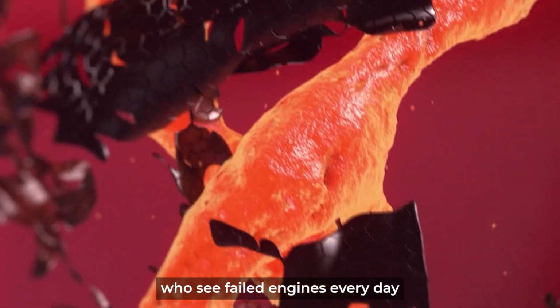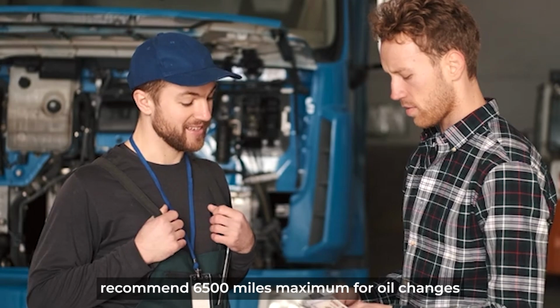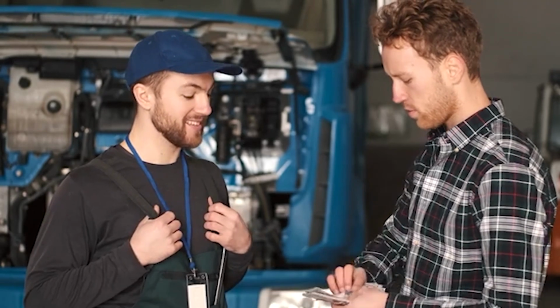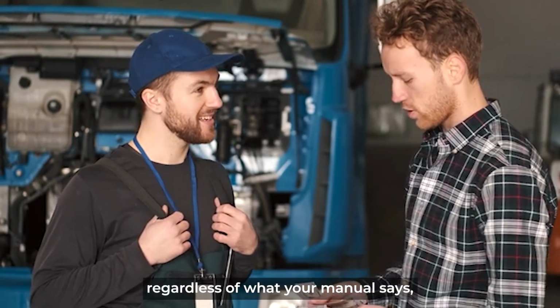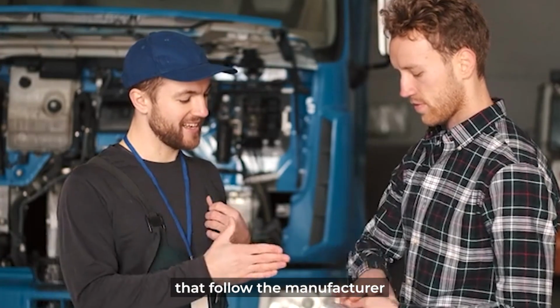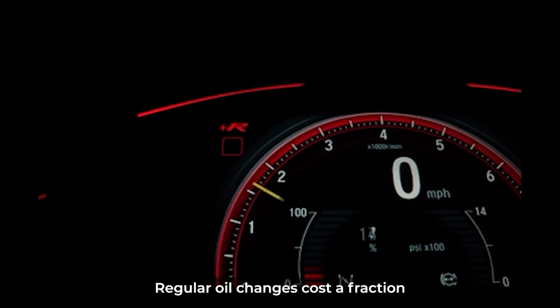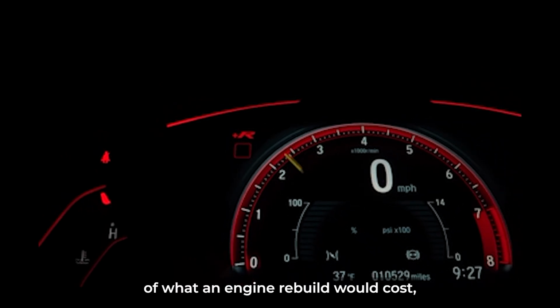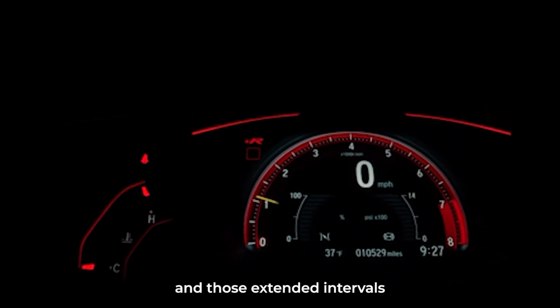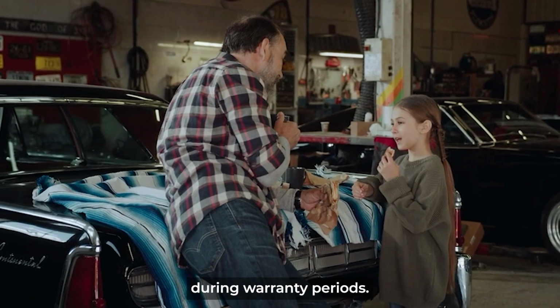Diesel mechanics who see failed engines every day recommend 6,500 miles maximum for oil changes, regardless of what your manual says, because they're the ones rebuilding engines that followed manufacturer intervals religiously. Regular oil changes cost a fraction of what an engine rebuild would cost, and those extended intervals are designed to make ownership look cheaper during warranty periods.